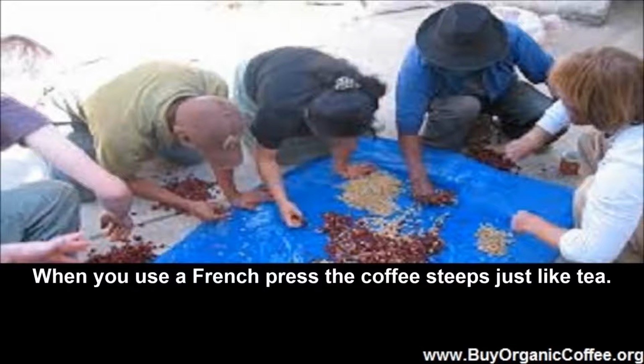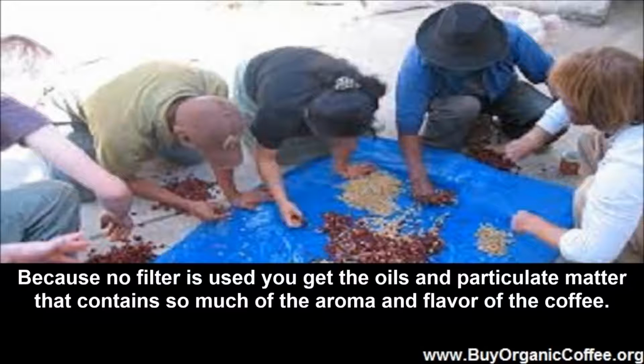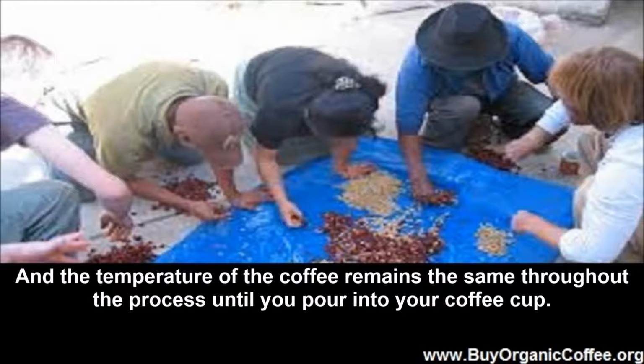When you use a French press, the coffee steeps just like tea. Because no filter is used, you get the oils and particulate matter that contains so much of the aroma and flavor of the coffee. And the temperature of the coffee remains the same throughout the process until you pour into your coffee cup. But if you have never used one, what is a French press?